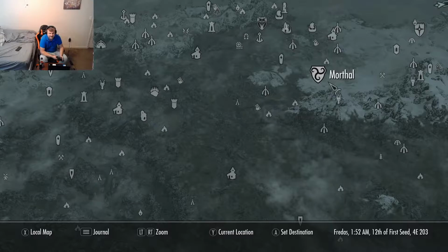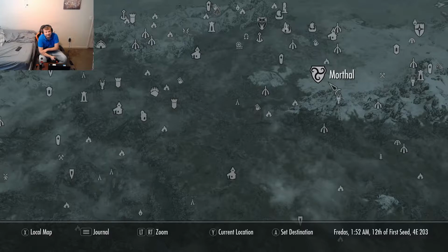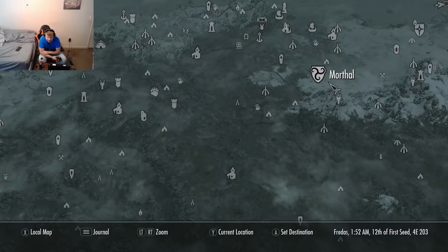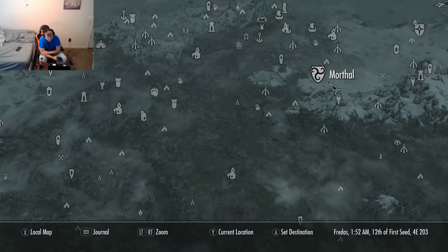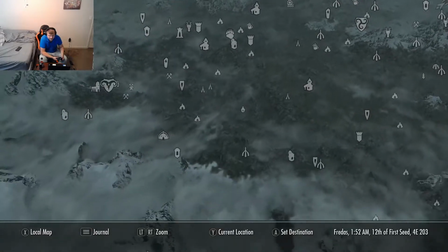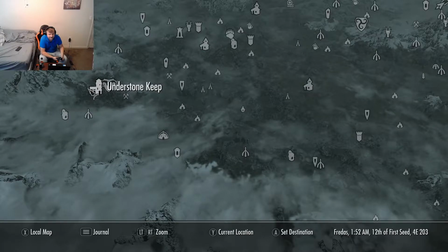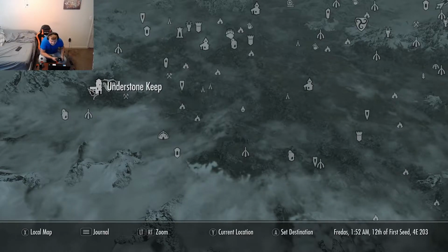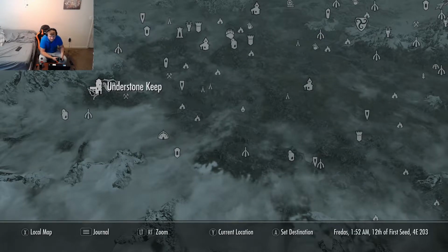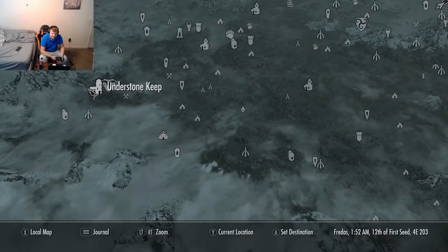Morthal is found here. Phalian is in a secluded part of the building. I believe it's actually near the guard's house, on a table. It can also be found in the Hall of the Dead in Markarth on a shelf next to the priest's bed. The Hall of the Dead can be accessed either in the city or through Understone Keep. Best thing I can give.